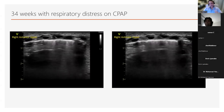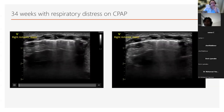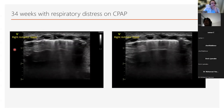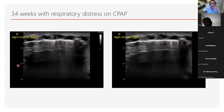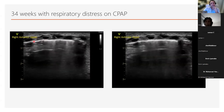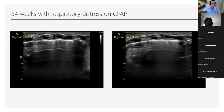Now the image is frozen. Yeah, so just play it again. Okay, what do we think about that left side? So I'm just going to use my pointer. The left side? So can you see my pointer? Oh, yes. What do we think? So no pleural sliding? Yes, I think there is no pleural sliding there.